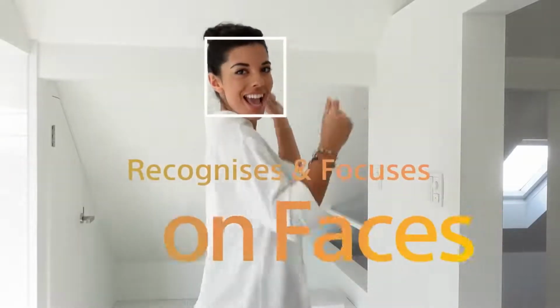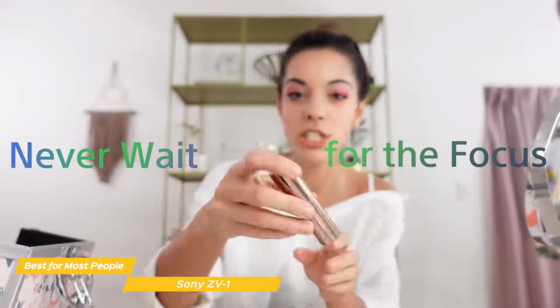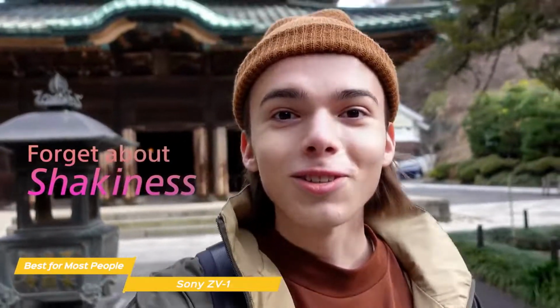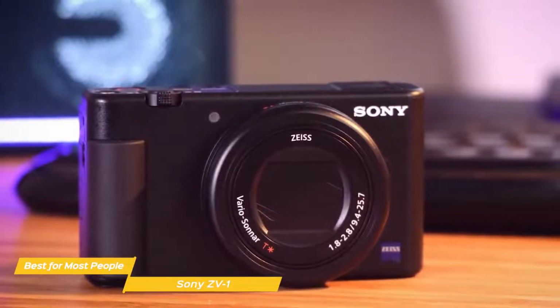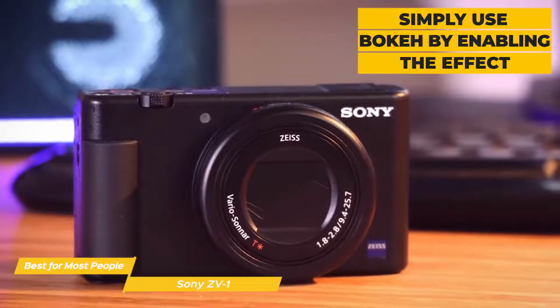To keep your shots looking great, there's real-time eye autofocus that includes a setting that virtually eliminates focus hunting when the subject's distance to the camera changes, and both optical and electronic image stabilization are included to get those smooth handheld shots. Adding bokeh to your shots is a simple and effective way of creating a soft background for your vlogs, and the ZV-1 makes it easier than ever to achieve by simply enabling the effect.